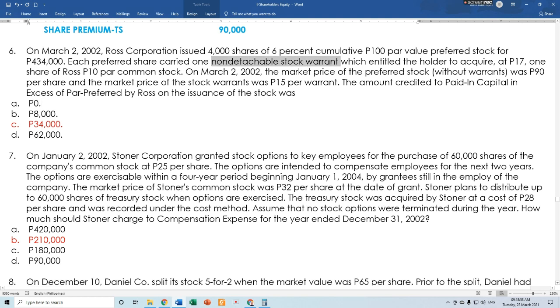It says non-detachable stock warrant. Okay, so if it is non-detachable, the issue here is you cannot actually remove the warrant, right? So that's really all there is to it. This is US GAAP based. So what you'll do here, since you got 434, 4,000 times 100 goes to the preferred share, and the difference goes to the excess. Okay? So what comes out is 434 minus the par value of 400,000, which leaves 34. Letter C. Okay? That's what comes out, because this is US GAAP based and it was stated as non-detachable. Okay?